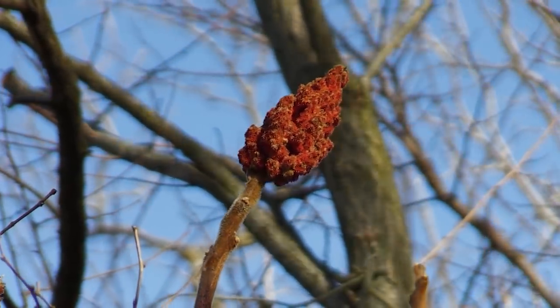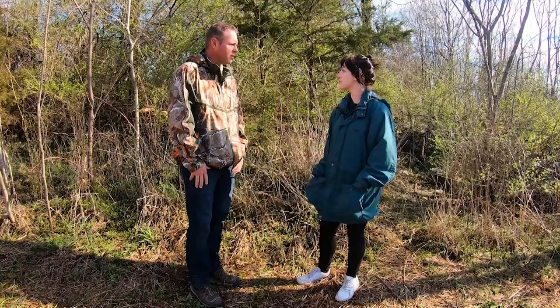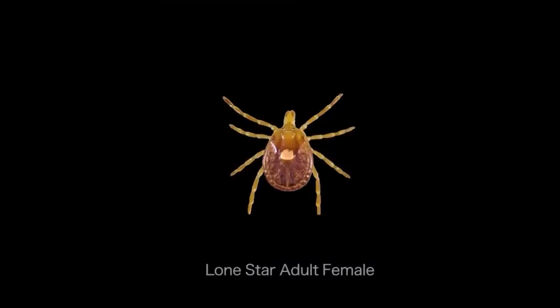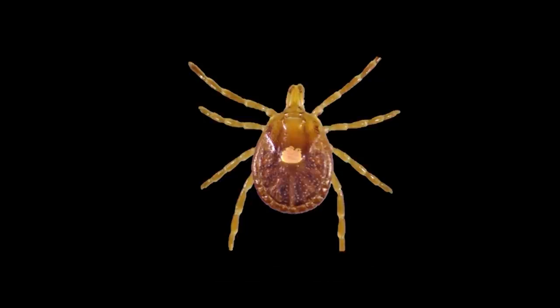Some people have some allergies to ticks. What type of allergies would you have to be concerned with? One of the big allergies is red meat allergy. Okay. This is something that's usually picked up from the Lone Star tick. The Lone Star tick in the saliva has a sugar molecule called alpha-gal.